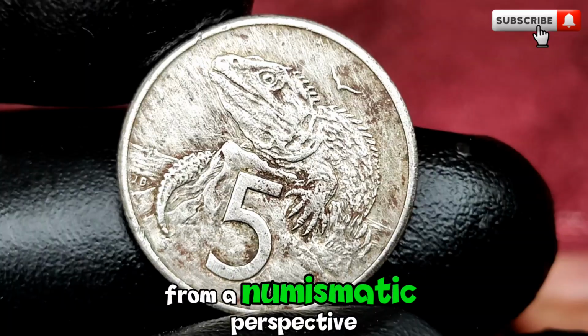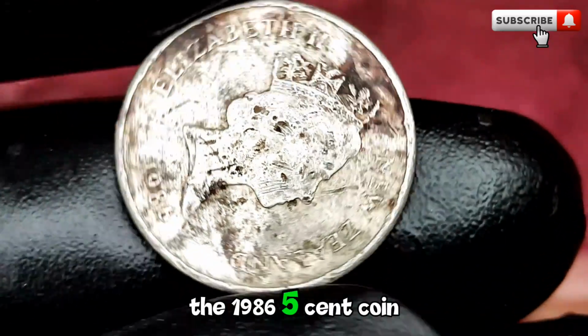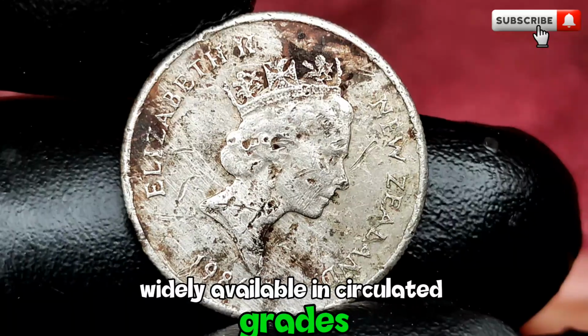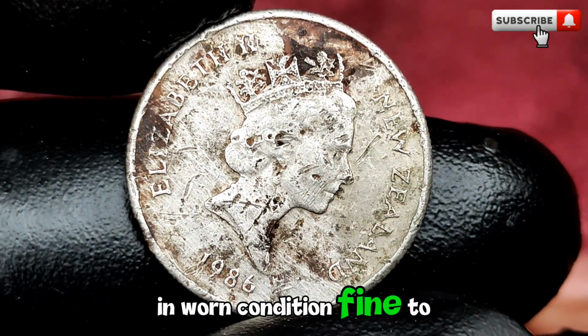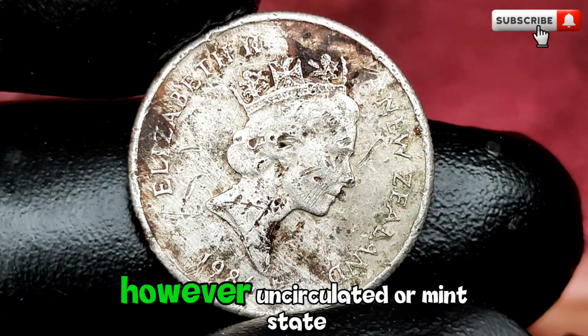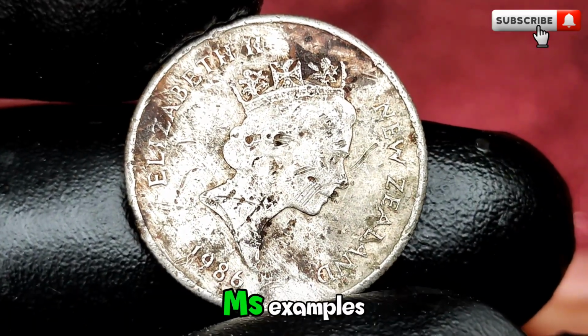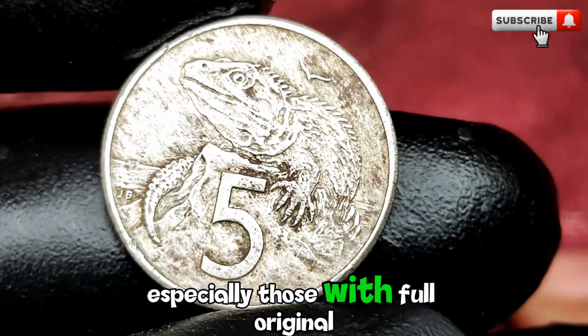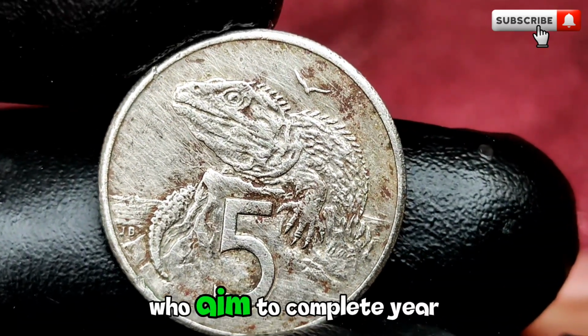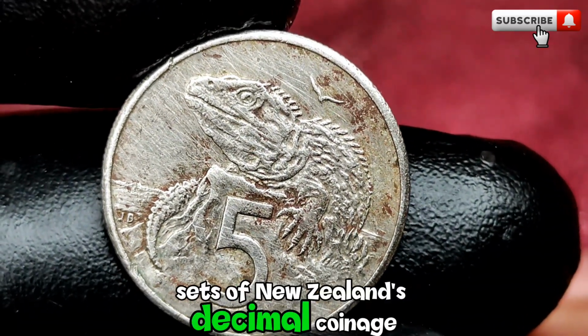From a numismatic perspective, the 1986 5-cent coin is considered a common date, widely available in circulated grades. In worn condition, fine to very fine, it carries little premium over its face value. However, uncirculated or mint state, MS, examples, especially those with full original luster and no contact marks, are more sought after by collectors who aim to complete year sets of New Zealand's decimal coinage.